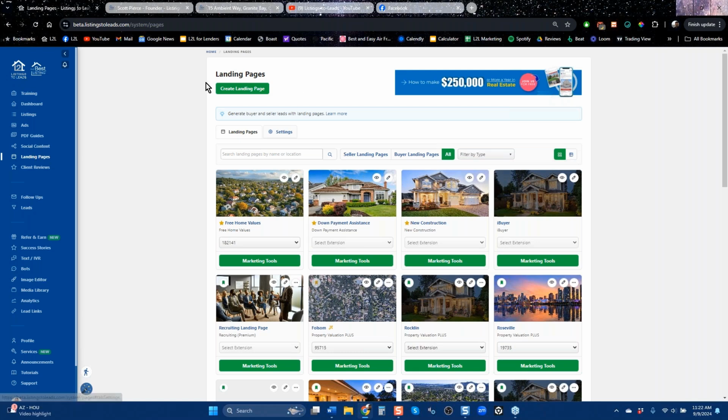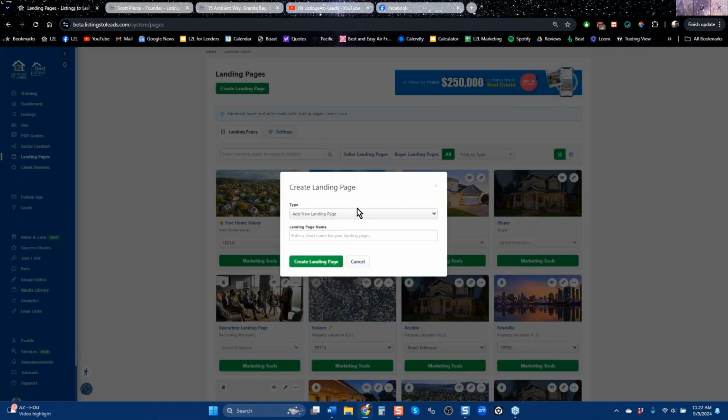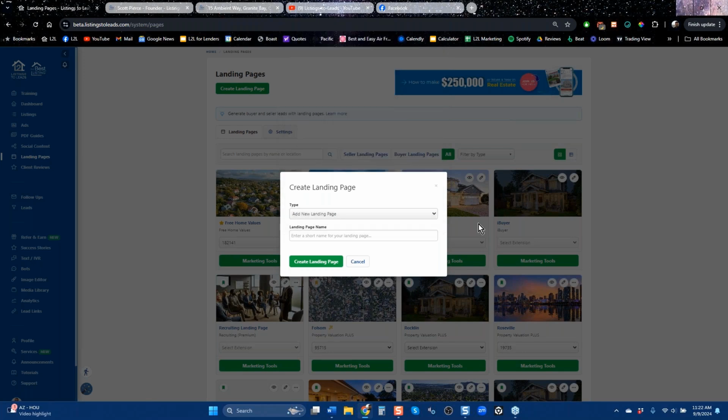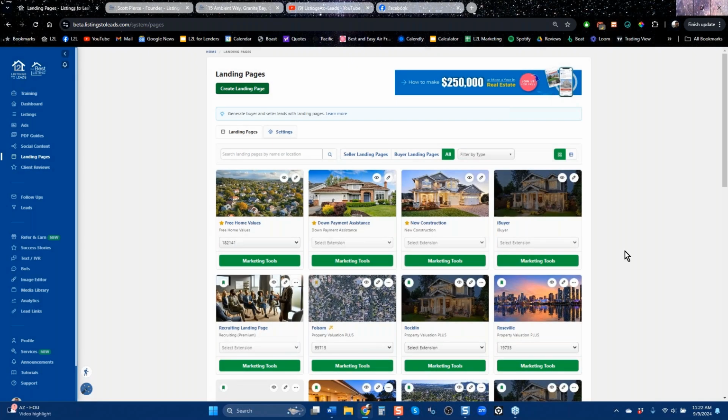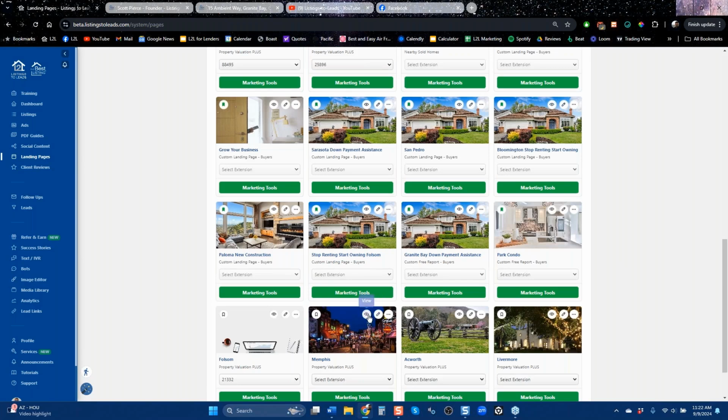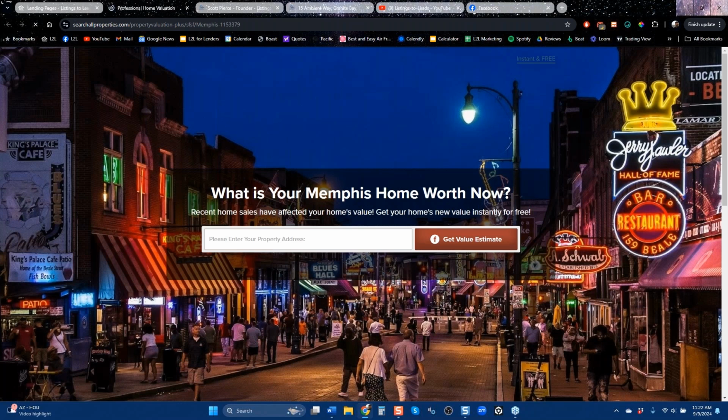You want to click this button at the top and create a property valuation plus landing page for every one of your farm markets where you want more listings, because the tools that are here, you can run ads on Facebook with these. You can run ads on Google with these. You get print tools with these, and you can even blast them out on your own CRM. So I have one down here. Let's look at it real quickly for Memphis, right over in Tennessee.